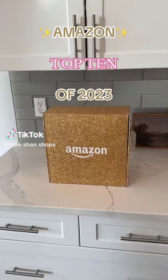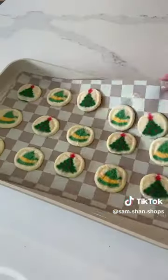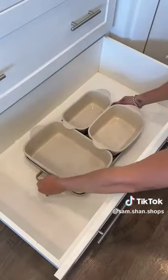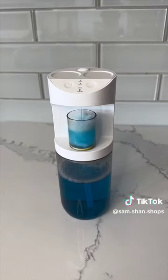10 most sold Amazon products of 2023. In the number 10 spot is this cookie sheet that can be used on the hot plates of your stove and comes with accessories like this silicone baking mat and stackable ceramic cookware. Number 9 is this smart mouthwash dispenser that includes 2 magnetic cups, mounting hardware, and is completely wireless.